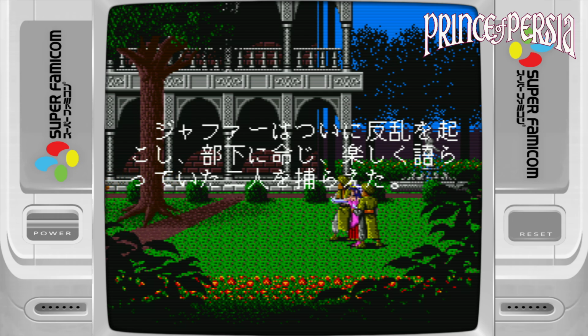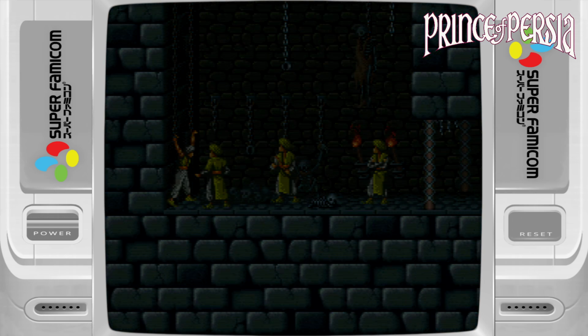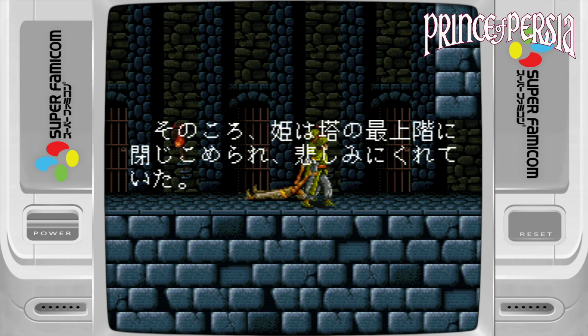The Japanese version of the game shows the prince being beaten and tortured in the dungeons before being dragged away. In the versions for the West, this is missing. But personally, I prefer the West version.